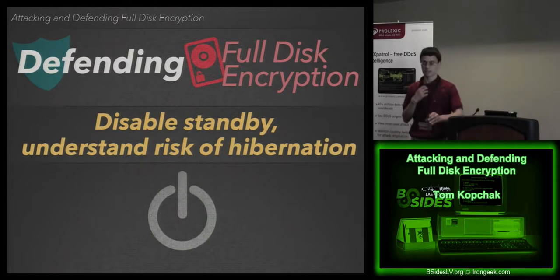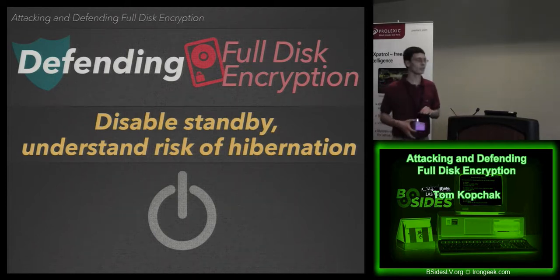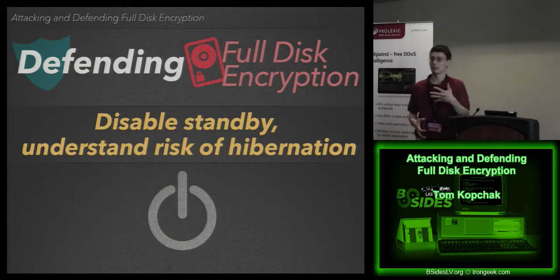Other options are disabling standby and also understanding the risk of hibernate. Standby, essentially, is a machine powered off with RAM completely activated and containing all the information that's in there. So if a machine that's in standby is stolen, that information can be retrieved.